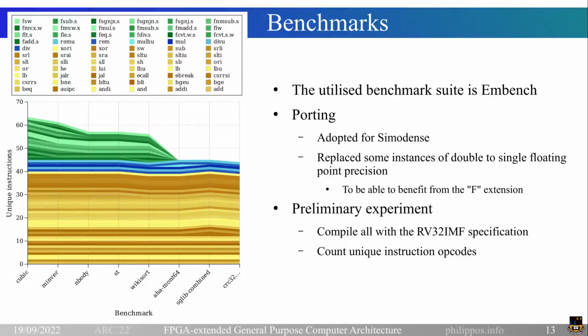We adopted them for our experiments by making some changes. First, we ported the benchmarks to Symposium, such as by changing the system calls. Then, some instances of double precision floating point have been changed to single precision to be able to benefit from the F extension. A first preliminary experiment shows how the different instructions are used by each benchmark. All benchmarks here are compiled with the RV32IMF specification enabling all studied instructions.